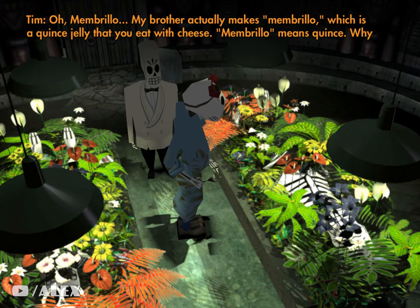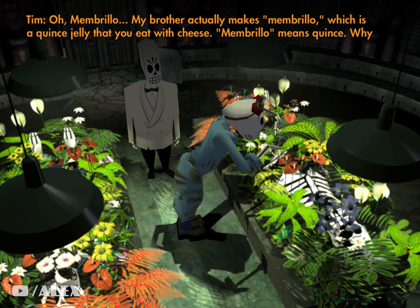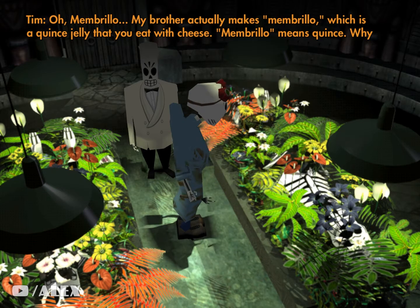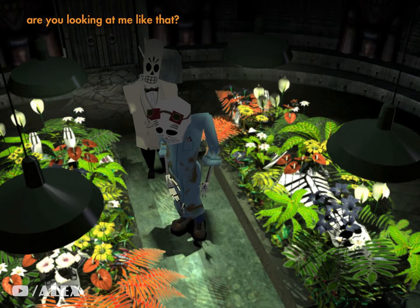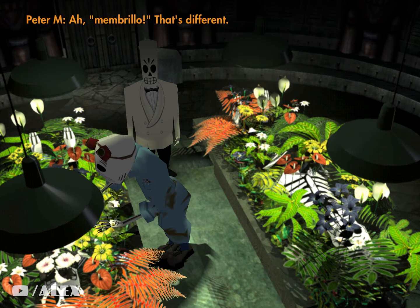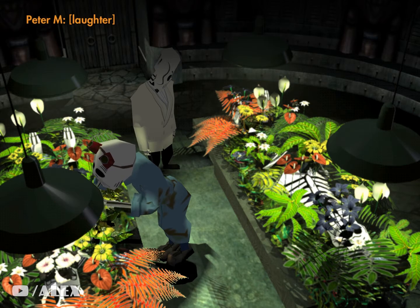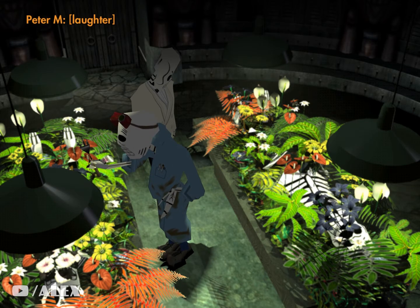Oh, membrillo, my brother actually makes membrillo, which is a quince jelly that you eat with cheese. Membrillo means quince. It sure doesn't sound like it. Membrillo. Oh, membrillo, that's different. Yeah. What do you think I said?